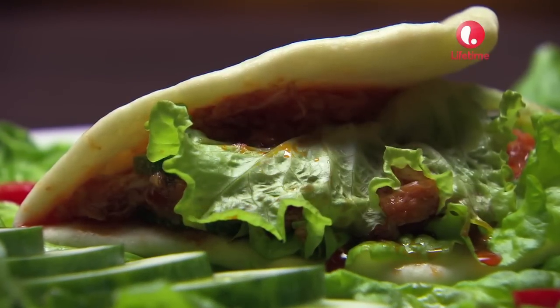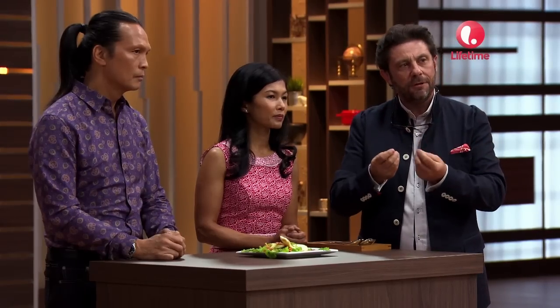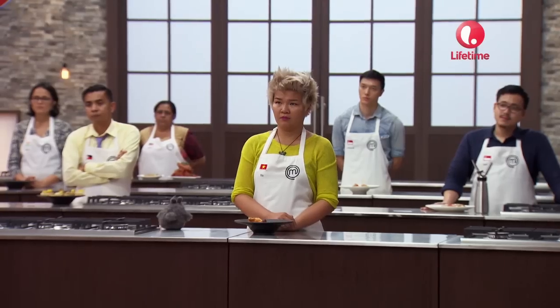I really love the idea. The theme of today is chili crab, and we have chili crab in a different way, and that was exactly what we're looking for today. Flavor-wise, I think you perfectly put in this bun the flavor of the chili crab. It's very well balanced. The idea, the concept, everything that is supposed to be done today, you set the standard, and seriously, the contestants behind you, they better be worried.